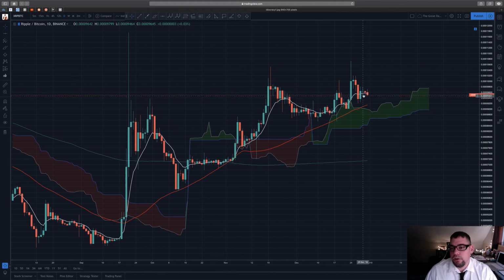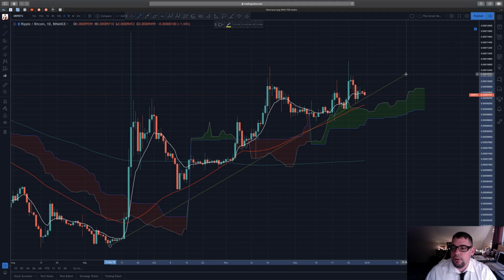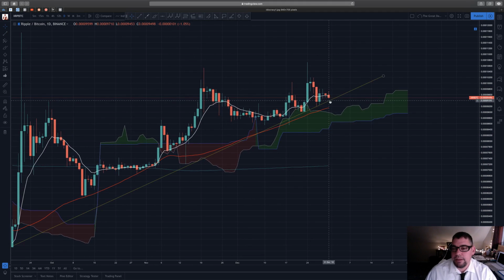We are currently right here straddling the line, and it's been giving us 2 days of sell-off. However, we have a beautiful uptrend here that's been going for quite some time. So I'm looking forward to that continuing. We still probably have to come down a little bit more to test that line before bouncing higher.